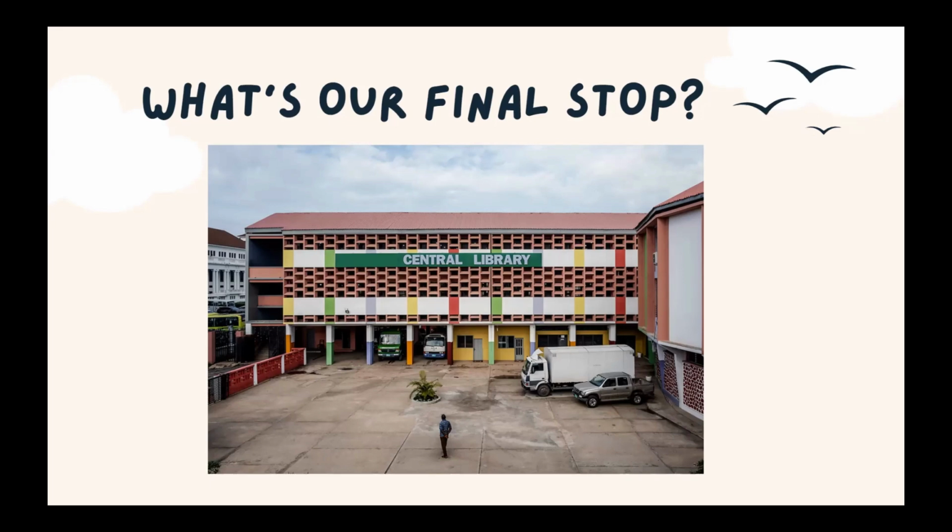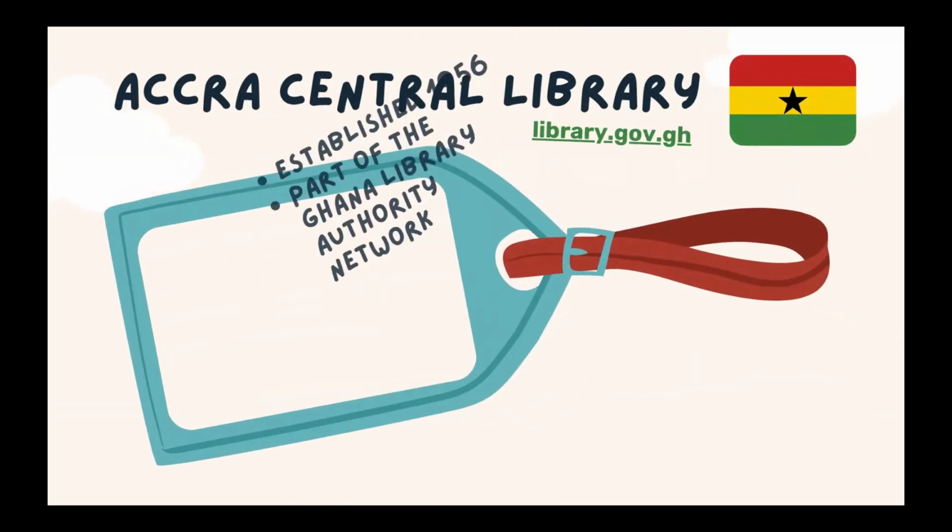All right, I see some guesses for African countries. And someone saw my browser tab, yeah. So it is in Ghana. This is the Accra Central Library in Ghana.